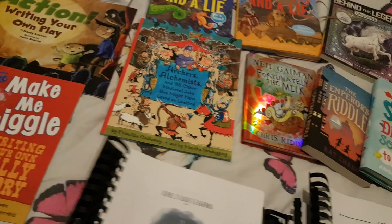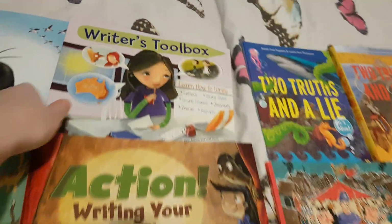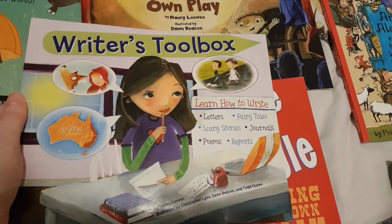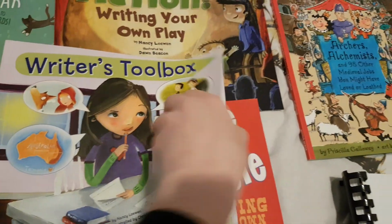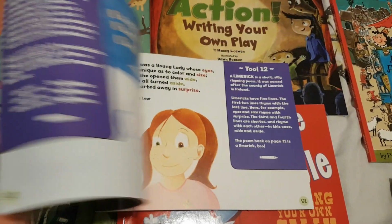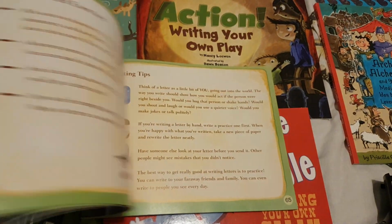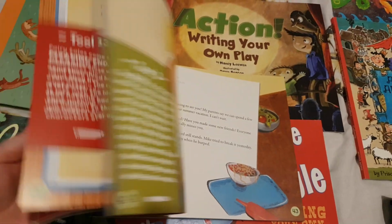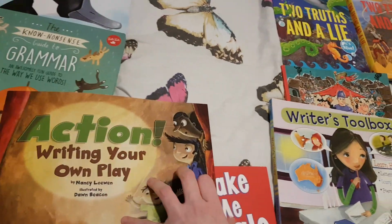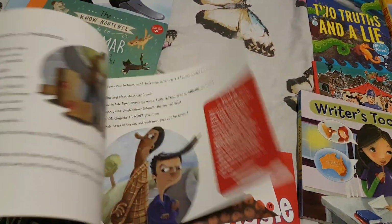Okay, now some of the books that they've picked are fantastic. So for writing, we have the Writer's Toolbox. So learn how to write letters, fairy tales, scary stories, journals, poems and reports. Gorgeous, fun pictures that my daughter's going to be really excited and engaged with. Writing your own play. So a step-by-step guide for them.